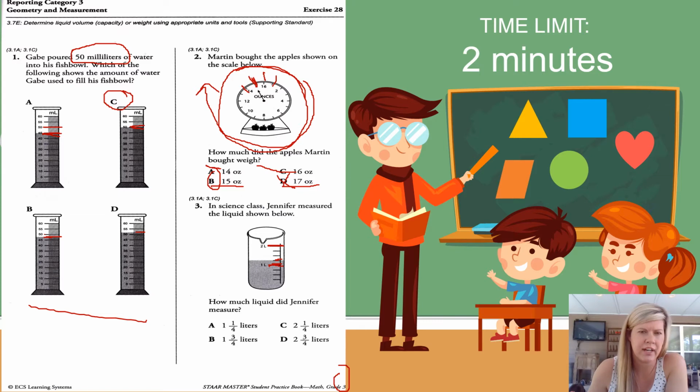Well, this should kind of remind you of a ruler or fractions. If I look at fractions on a number line, I have to count the spaces first. Remember that? So there are 1, 2, 3, 4 spaces. So if I go to the first line after that, it's going to be 1/4. And how I got 4 on the bottom is because we counted 4 spaces.